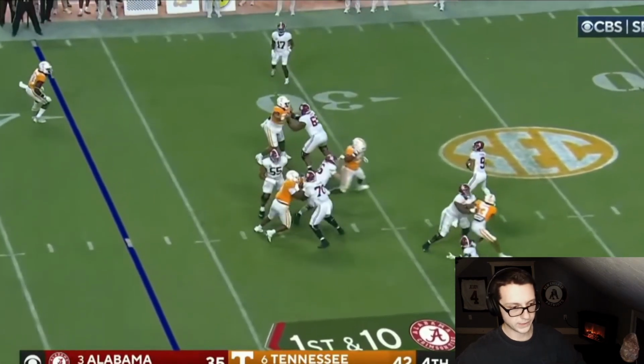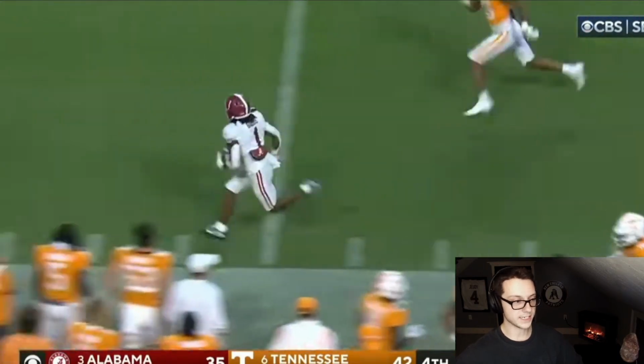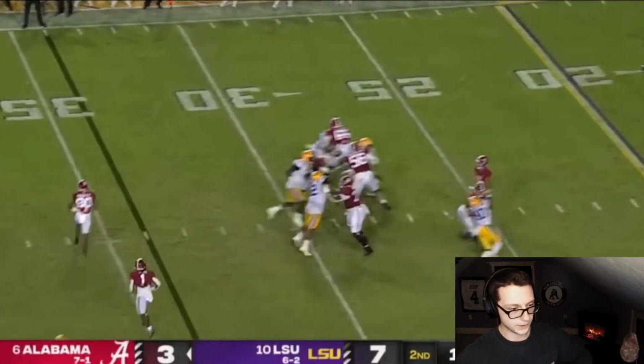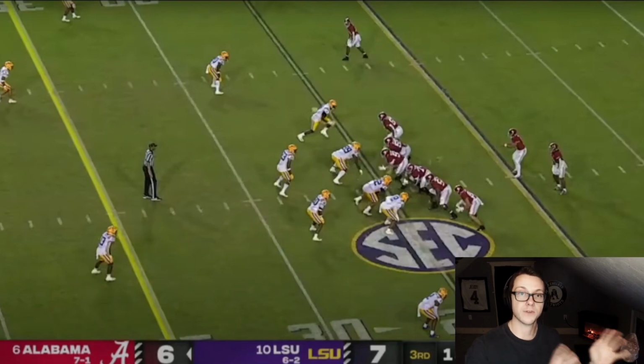Come out of the backfield, help the quarterback. Just makes the man miss. The man didn't even touch him. That looks like a Zach Evans run. There's another angle route out of the backfield. Nice. You like to see those angle routes because it shows that they're actually capable receivers. They're not just a check down option from the backfield. They're actually going out and running routes.